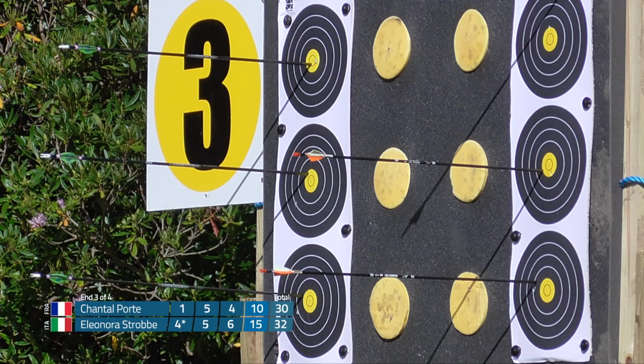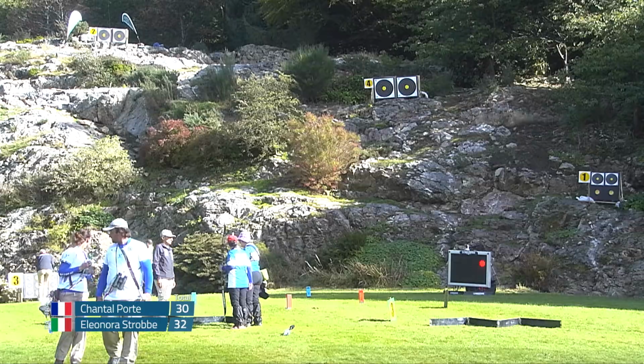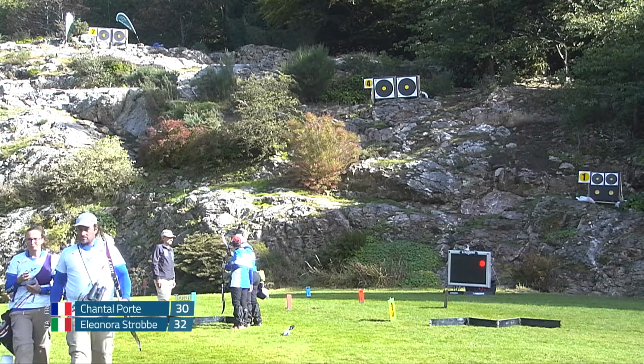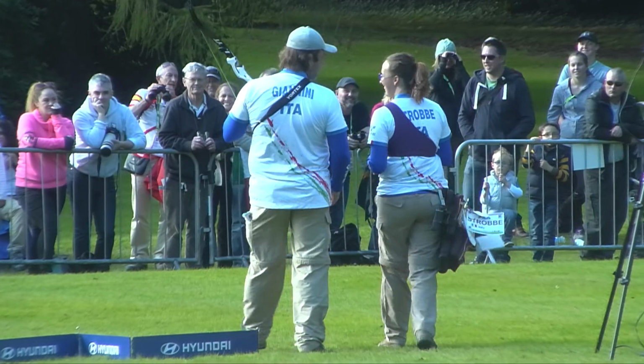So let's shoot in different orders. Oh, that's right. We're looking at the wrong faces there. Yeah. So Strobbe takes the lead all of a sudden. 30 to 32, 2 points, big swing there, 5-point swing on that target for Strobbe. Again, 2 points. It's a useful lead.